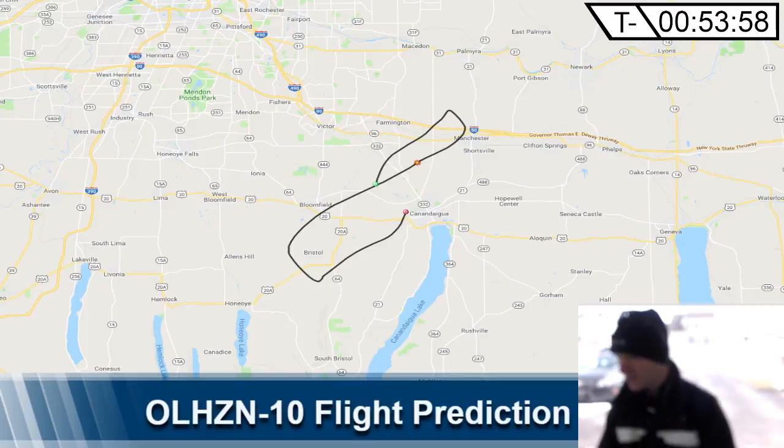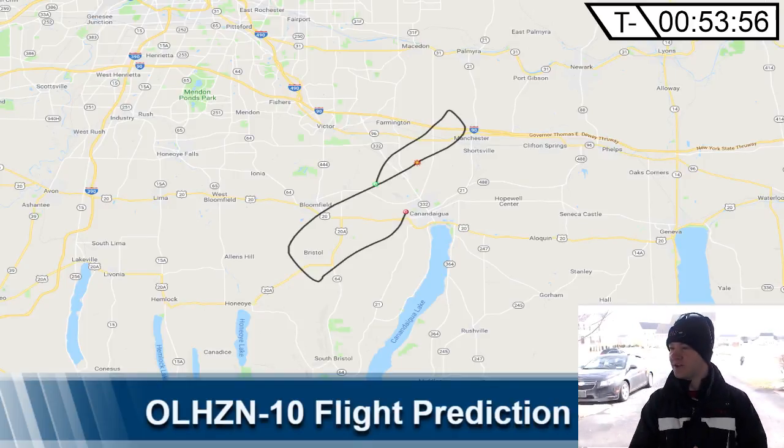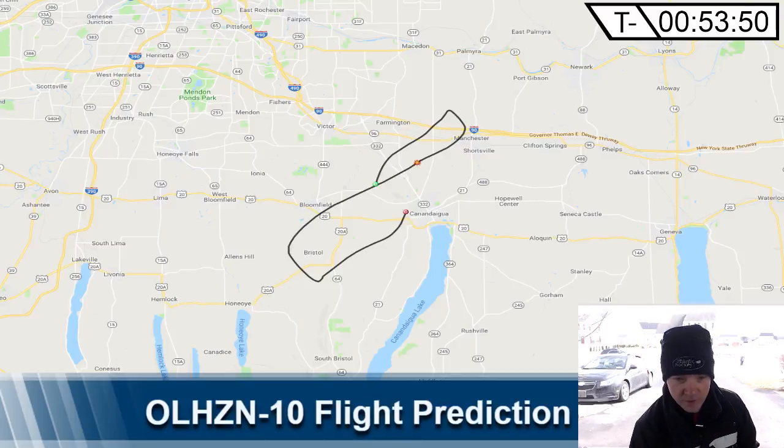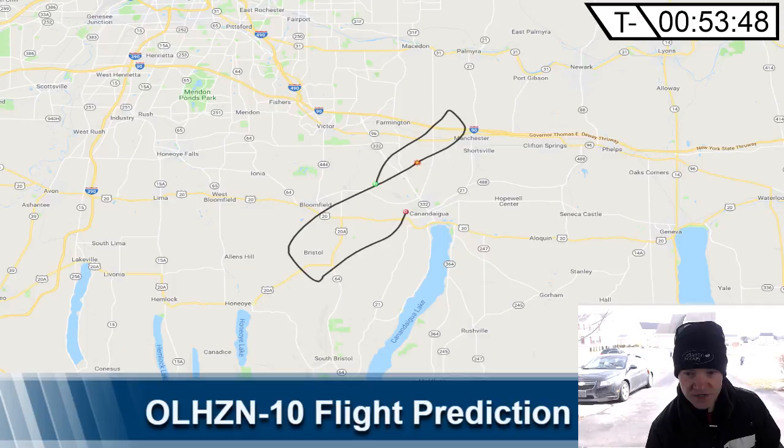So everybody's telling me how to do 2000. Is everybody saying, all right, 2000? It just sounded weird to me, but I'll go with that. Everybody seems to think 2000. So that's what we'll go with. So anyways, that's our flight prediction for today.